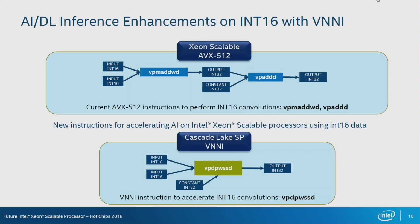these examples. So if you did these convolution loops on existing Xeon using AVX512 instructions, the top picture is showing you the instruction sequence that goes as part of the inner loop. So it takes 2 16-bit inputs, does the multiplication, produces the 32-bit output, adds it to another constant, and then you have a 32-bit output. So 2 instruction sequence that goes on there. What we do on Cascade Lake with VNNI instruction is we have merged those 2 instructions into a single, so we can increase the throughput of the CPU by 2x for achieving the same operation. So we can do that inner convolution loop twice faster on Cascade Lake.